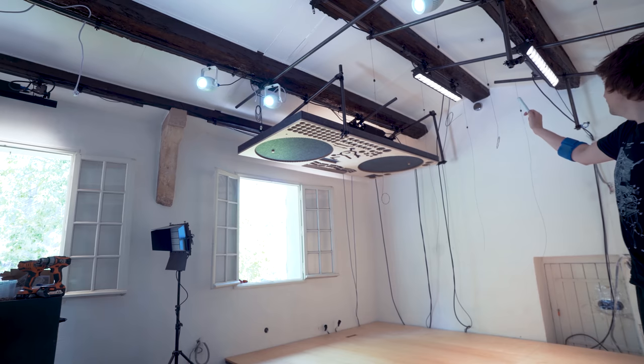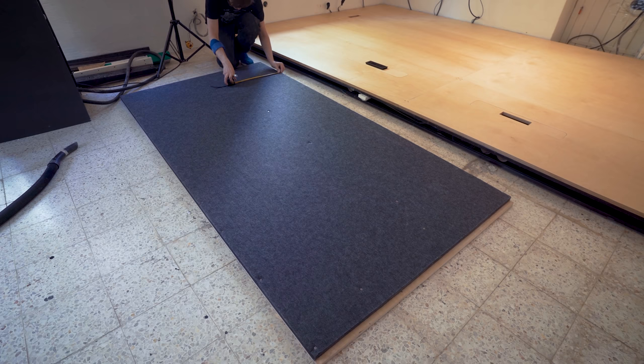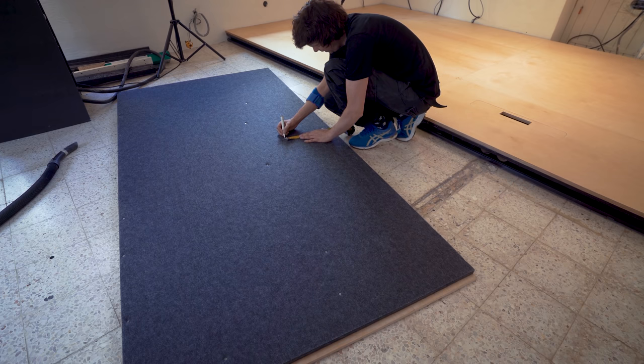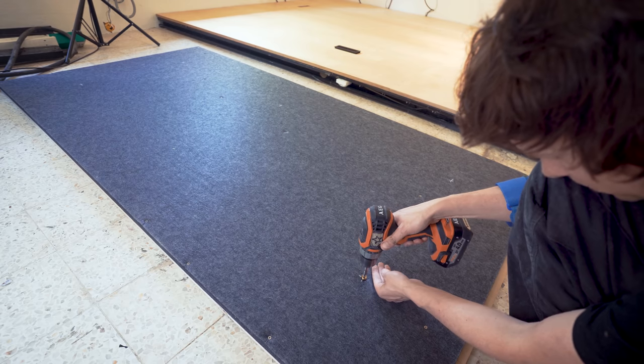So if you look carefully here in the roof, there's 6 black points. These are the fastening points for the plate. So now I need to transfer the perfect points onto the plate. So this is the cool fastening point with a hole for the cable to go out.